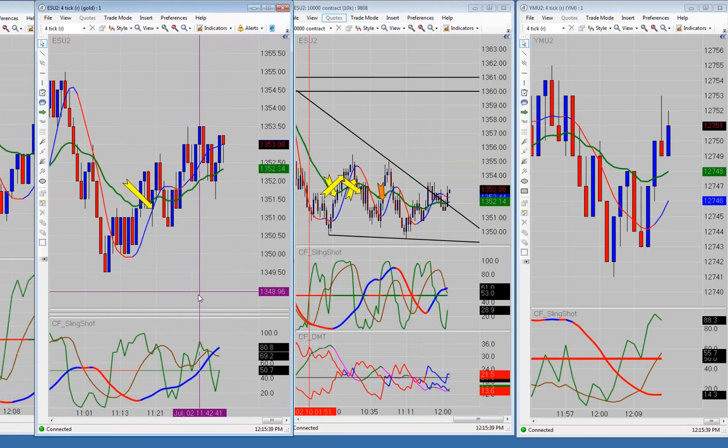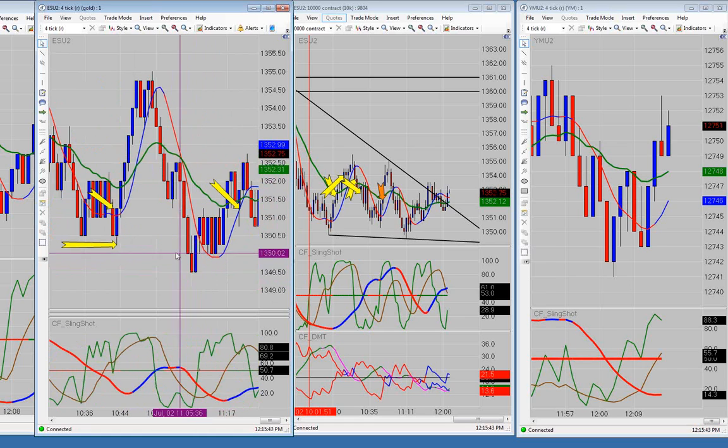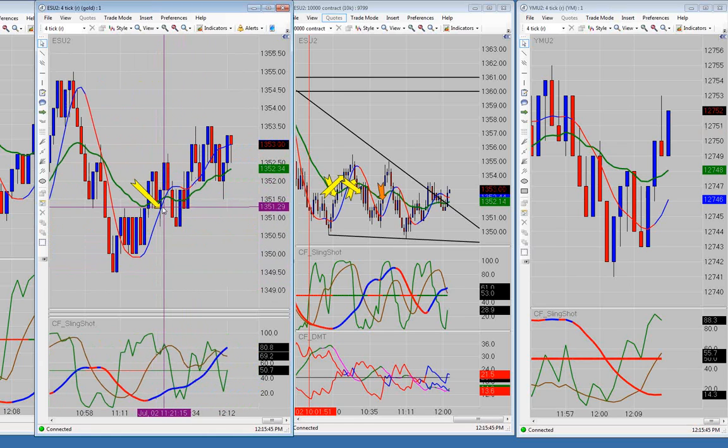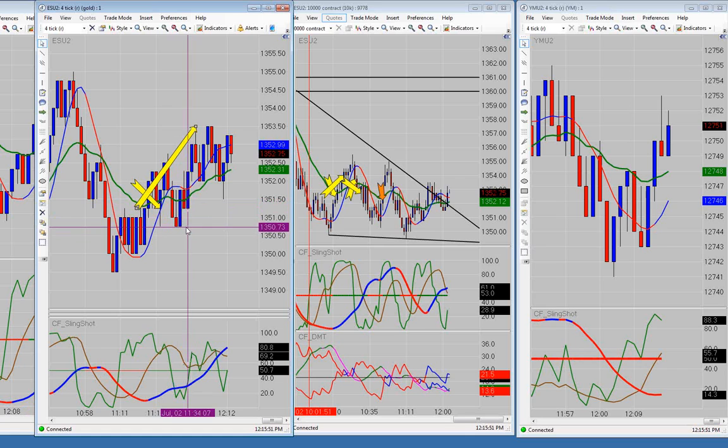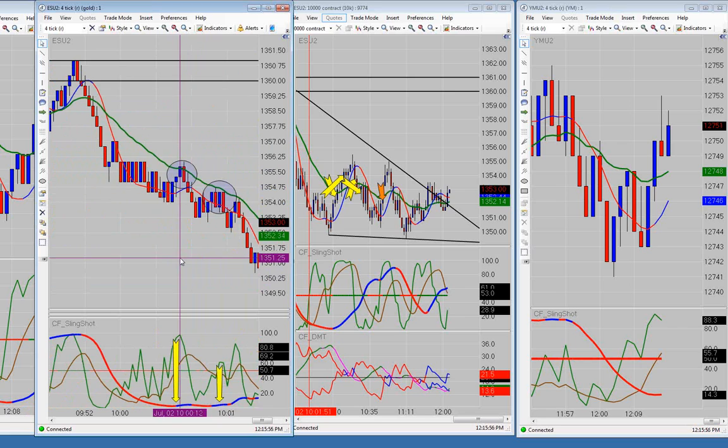Then this is the ES 4-tick range. I got short over here on the ES and got a point profit. I got short over here on the ES, and that one actually stopped out during the break. That was right before the break. That gave a little bit of profit, and then it turned around and went back up to stop out.